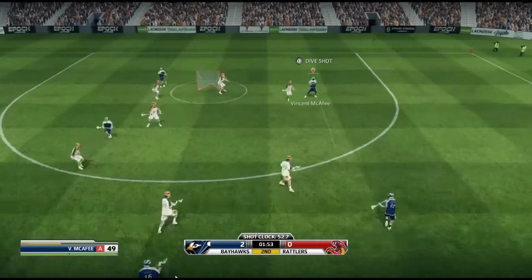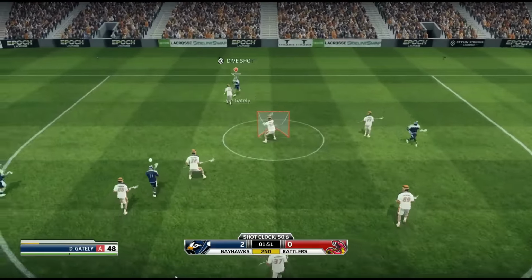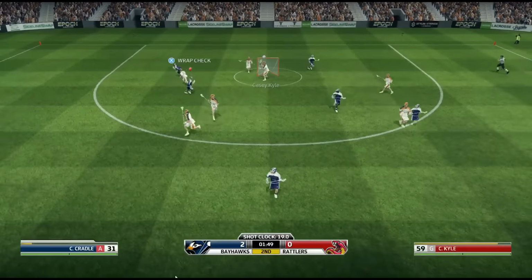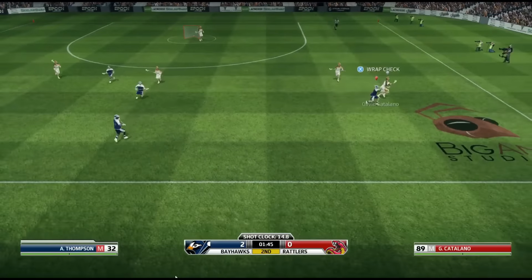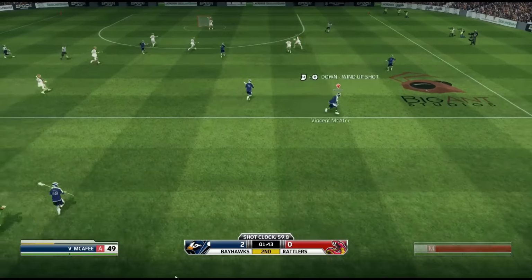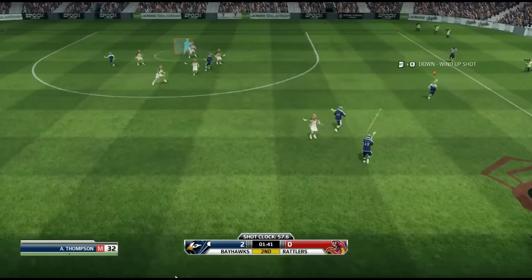Thompson collects. Gatley takes the shot. Saved by the goalie. Loses control. Ground ball. Steal it. Great play from them.